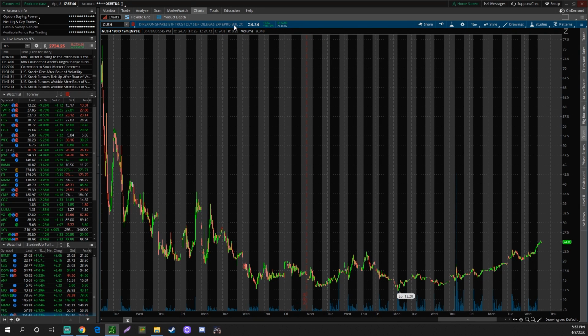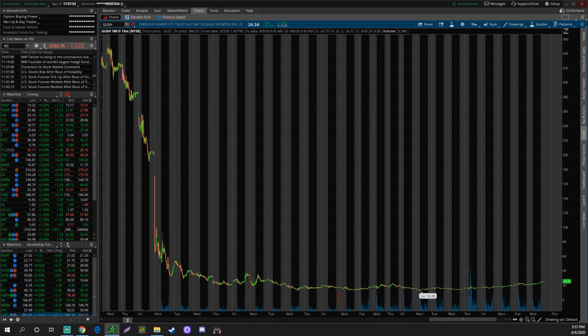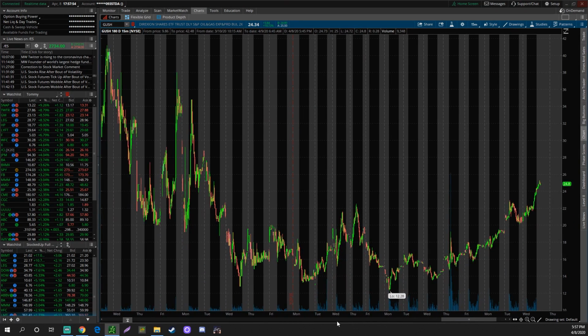Up here at the top, you can see how it's a 2x bull, which means it moves at a 2x leverage rate, which is just the rate that the ETF goes up at compared to oil. So every day oil goes up like 6%, this should go up 12%, but this ends up going up a lot more because of the volatility involved. You can really see how much this moves whenever I zoom in on this 15-minute chart.